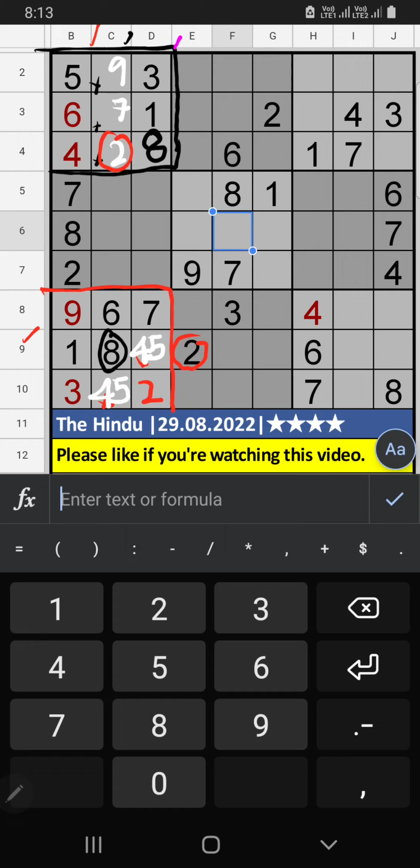Column E, column G, we have 2. So 2 can't come in these cells. Then 2 is confirmed here. 8th row and 10th row, column F, we have 7. So 7 can't come in these cells. Then 7 is confirmed here.